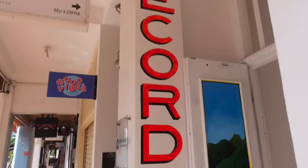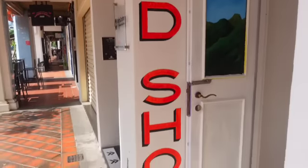Tucked away up a staircase is a record shop. I've not been in here before, so I'm going to go and check it out, and any excuse to go and have a look inside a shop house just to get the layout for it, and I'm in there straight away.